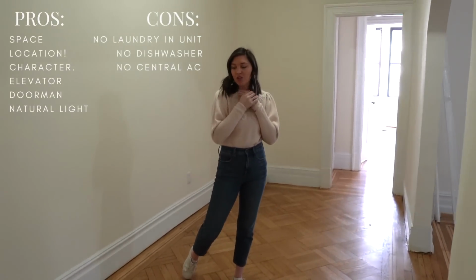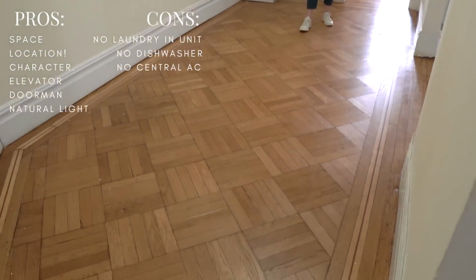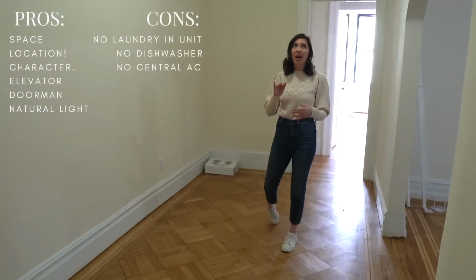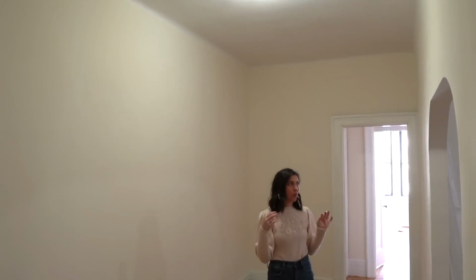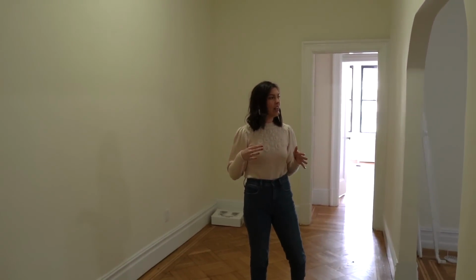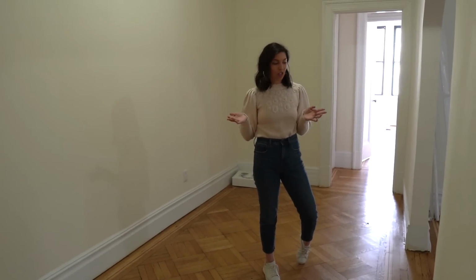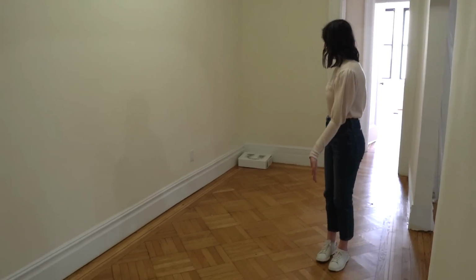And for some reason I was drawn to the really old, super old apartments. I just love all the character and the thick molding and the high ceilings and the archways, the French doors, the windows, just everything about it. I just felt like it's the only type of apartment I really wanted to look at, the really old ones. So when you walk in, this is our foyer.